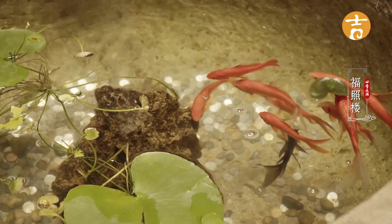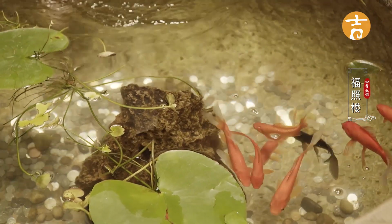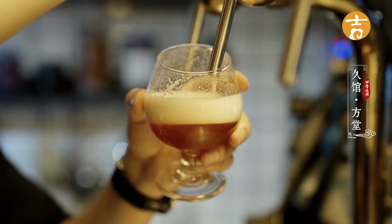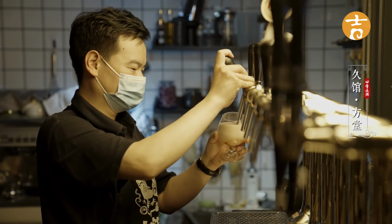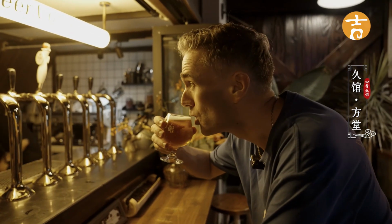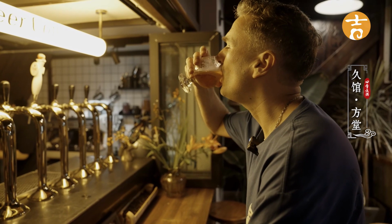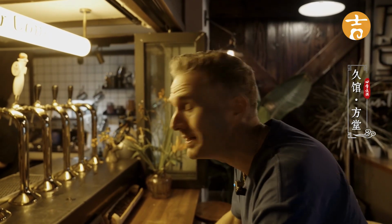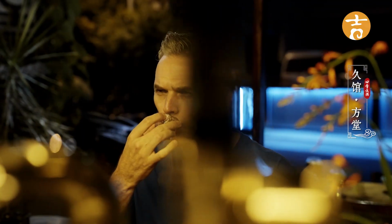What a relaxing day. And finally, to end off a full day, I'm going to pop into one of my favorite small bars, where they not only have great beers, but also brew their own Huarti alcohol. So thirsty. That tastes good. Life is good.